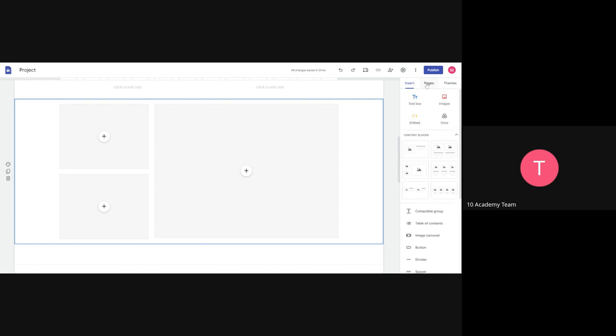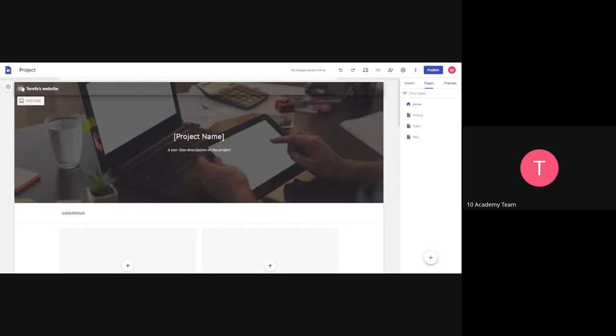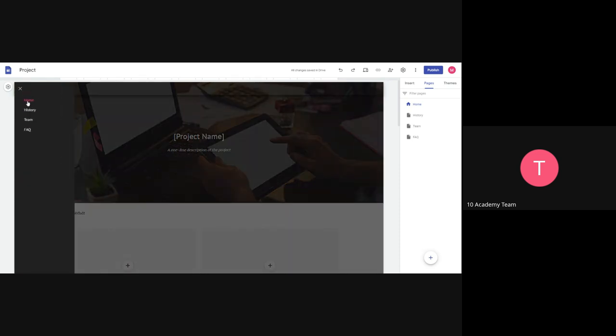The other feature that we have is pages. On the site, this hamburger list here, you can get home, history, team, and FAQ. So these are the pages that come with this template. You can choose to edit the number of pages you wish to have on your site. And where you can edit this is here.